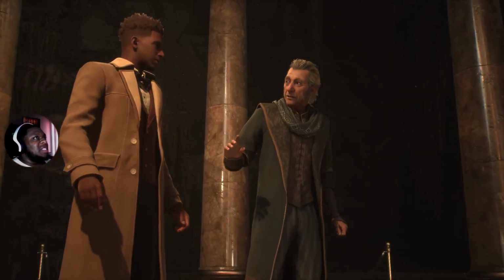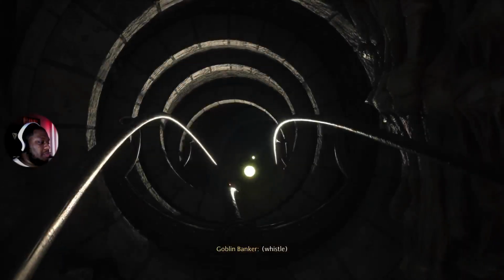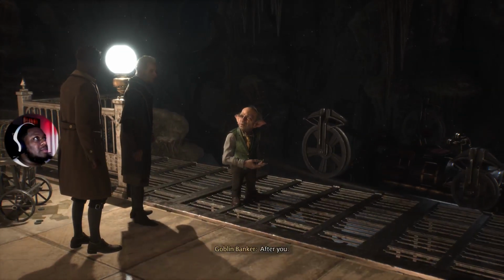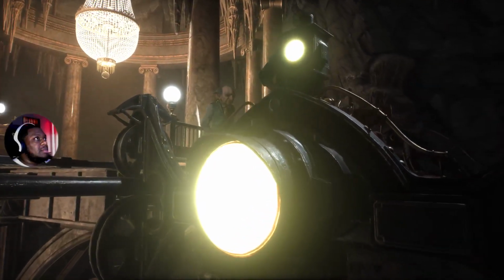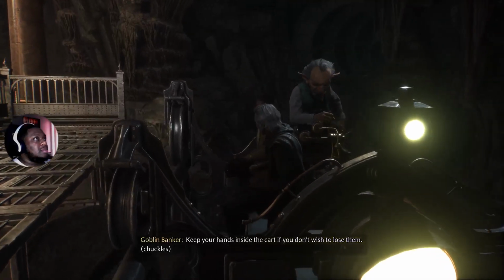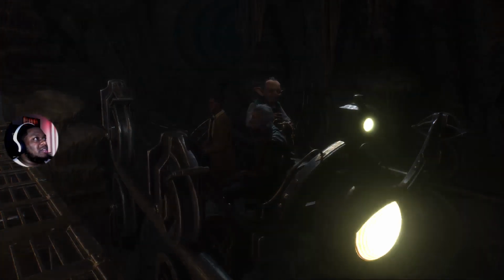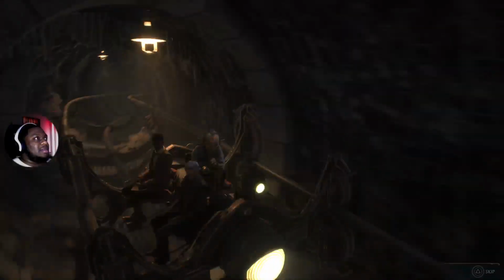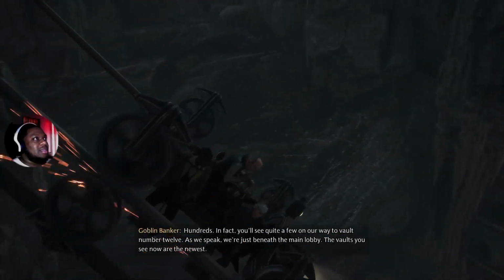Wow. He was about to give him up. Keep your hands inside the cart if you don't wish to lose them. Look at the bottom. The bottom is just open. Look at this fall. How many vaults are there? In fact, you'll see quite a few on our way to vault number 12.